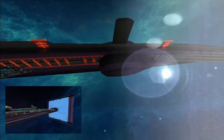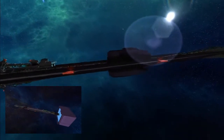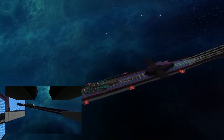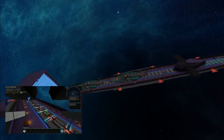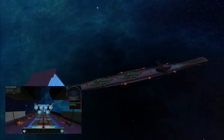Still some work left to do. But it is the largest ship I've ever built, so it was always going to be a long-term project. So there it is, Migraine Trigger 30.